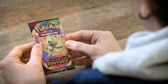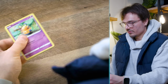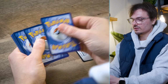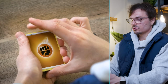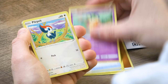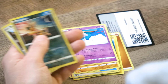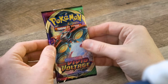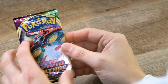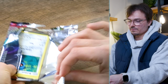On to Vivid Voltage. Now, what are your thoughts on Vivid Voltage? I know this one does contain the Rainbow Pikachu. So that is the code card for you all. And let's go, 1, 2, 3, 4. The Rainbow Pikachu is the iconic card in this set. So let's see what we got. Can we hit the Rainbow Pikachu in this set? That would be fantastic. And nothing there, Duraludon. And this is our lucky extra pack, which we never know what we're going to get. I do like how Vivid Voltage looks though. I have to admit that their packaging was pretty cool. Every time I see some loose Vivid Voltage in store, it always brings up cool memories.